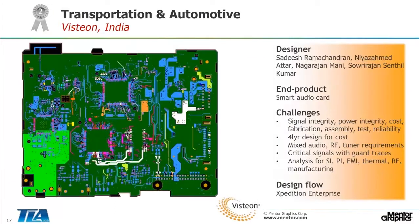The runner-up in transportation is another from the Visteon team in India, this one for a smart audio card. In the available PCB profile, they had a tough challenge to meet all requirements for audio, RF, tuner, and other critical circuits. Fulfilling all constraints and requirements from manufacturing, design, and all other perspectives, they successfully passed EMC in the first attempt.